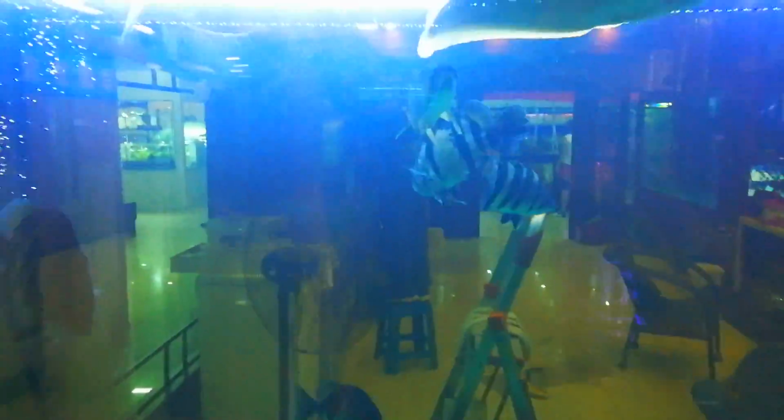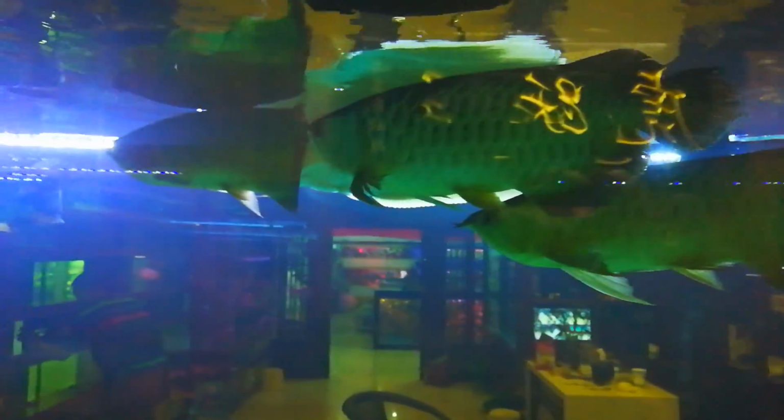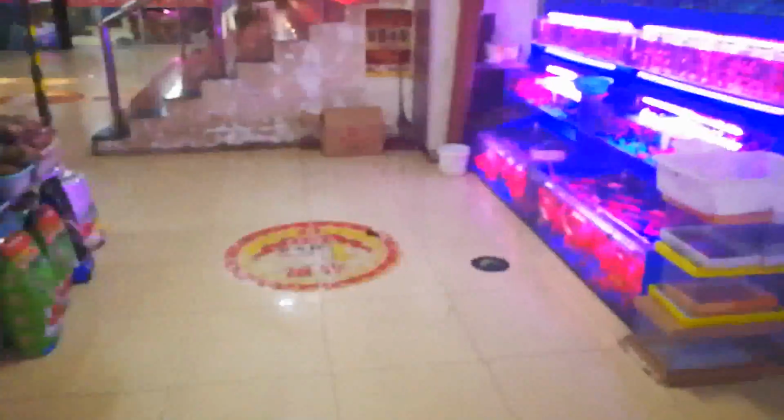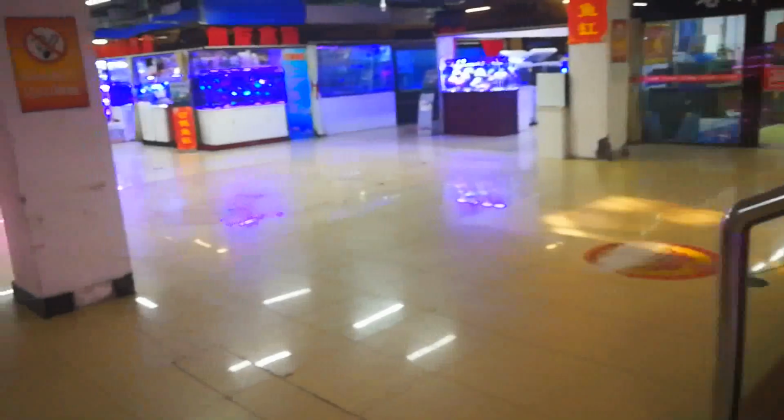Look at that, like, smoky black Asian arowana they have right there. I don't know if you can see that. There's 2 of them. 3, 4 of them. These things are baller. Alright, anyway, I gotta get back to work. The giant koi. So yeah, we'll update when I get back home.